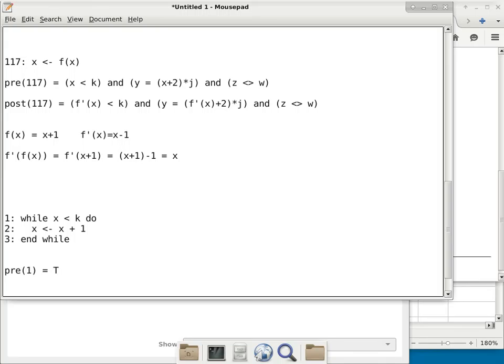If this is the precondition, what is the postcondition? Remember the inverse function thing, you know? So if this is the precondition, the postcondition is just saying x minus 1 is less than k. Right? Is that okay? If I guarantee that x is an integer, what is another way to say that x minus 1 is less than k?